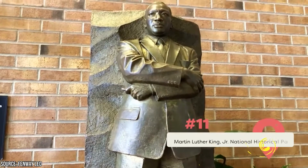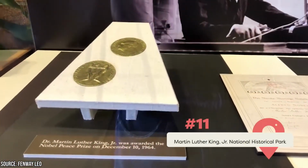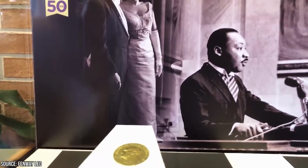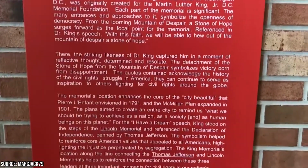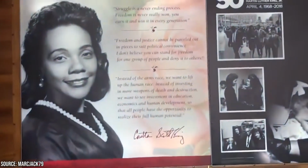Number 11, Martin Luther King Jr. National Historical Park. Here you'll learn about Dr. King's life and legacy. You'll see his birthplace and where he grew up as a child. This is, of course, one of Atlanta's most popular tourist destinations, so you want to get there early. But best of all, it's completely free and is a must-see to learn about one of America's greatest heroes.